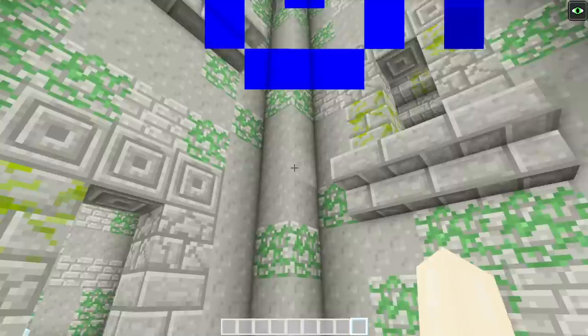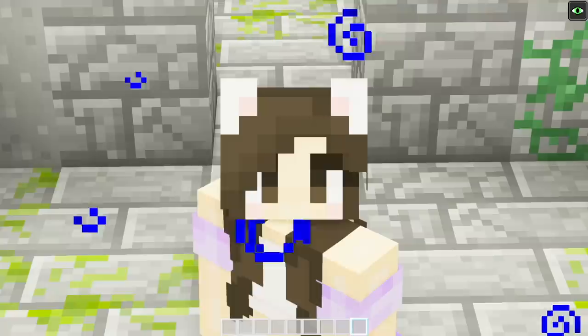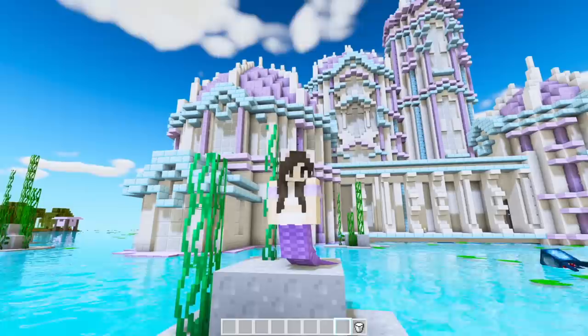But now to make this dungeon feel more like it fits into the mermaid vibe, I want to replace all the stone in here with the blocks that I used for the aquarium build. Oh, I need some milk, it is so bright outside. Much better. Okay, well now that I've shown you everything that I've done so far and the cool thing that I found, it's time to finish decorating.